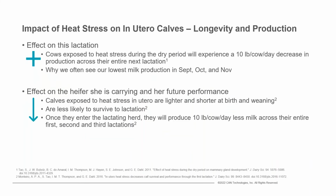The other thing Jeff Dahl's found down there, and this has been out in the popular press for a while now, for the last couple of years, is the impact of this heat stress on the in utero calves as far as longevity and production. So number one, cows that go through heat stress during their lactation, we're going to lose 10 pounds, maybe even more, depending on your situation. If they go through severe heat stress, we're going to lose 10 pounds per day or more in that current lactation. So we're going to lose that milk on that lactation.